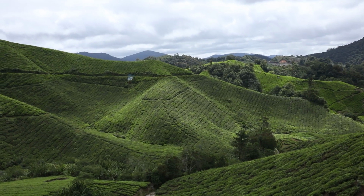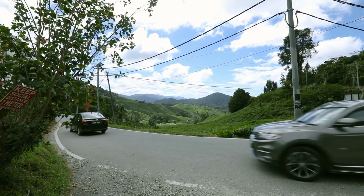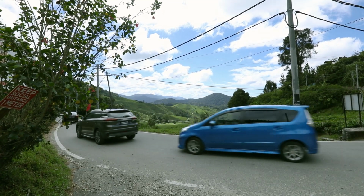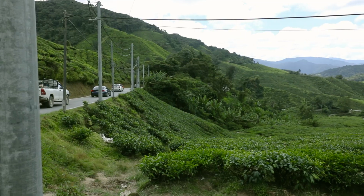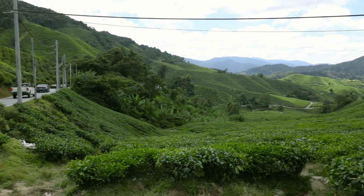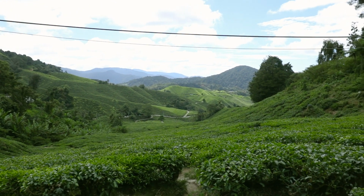If you haven't been there, you can think of it as a quaint little hill station that is popular with tourists who are looking to escape the heat and noise of Kuala Lumpur. Acres and acres of tea estates, some strawberry fields, bee farms, and resorts perched up in the mountains is what you'll generally find.